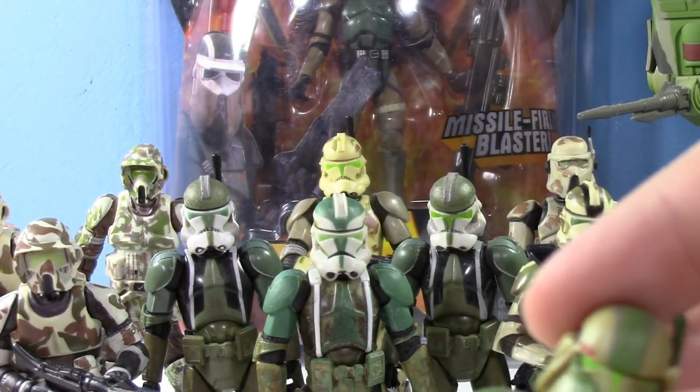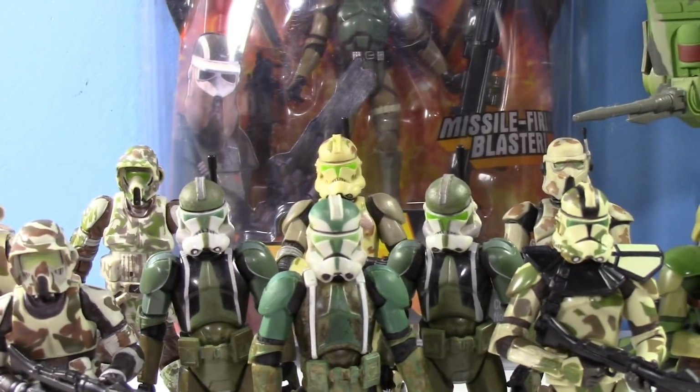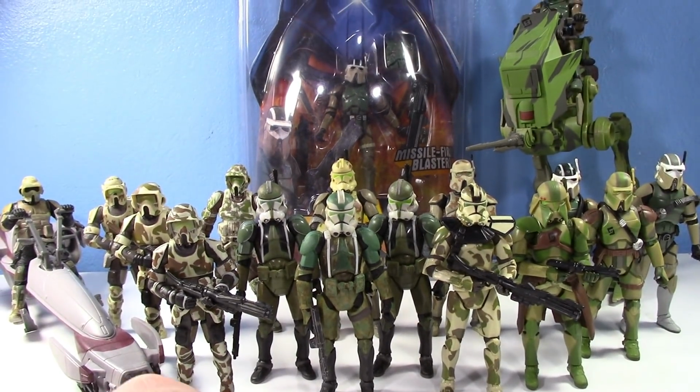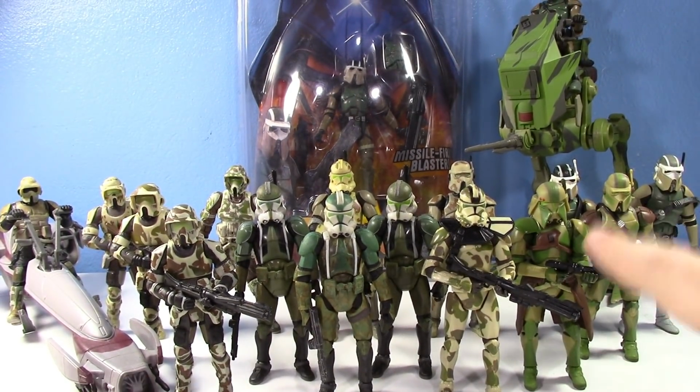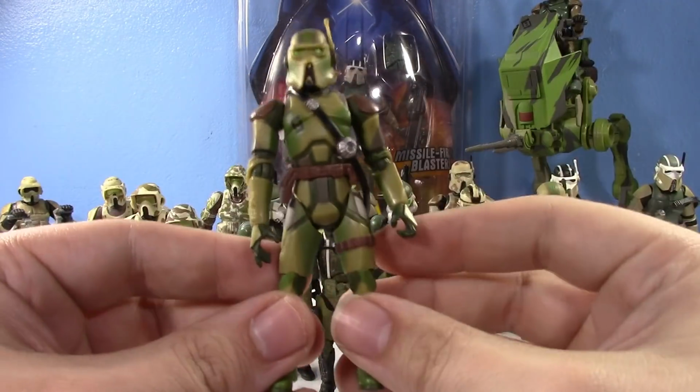It's funny how kind of different a lot of these 41st Elite guys look. It's pretty much as long as they're green, they qualify. It's kind of funny how Hasbro's thinking. Hasbro came up with him, and Hasbro also came up with his trooper.